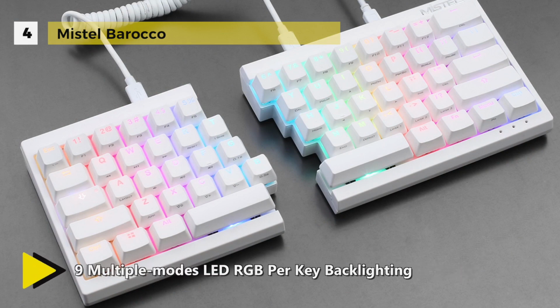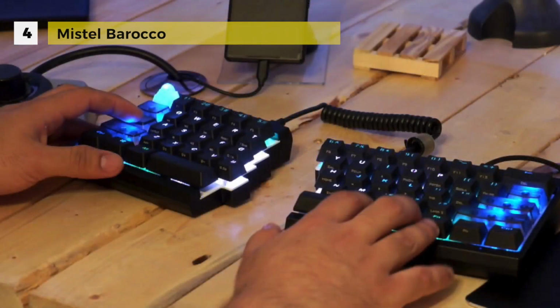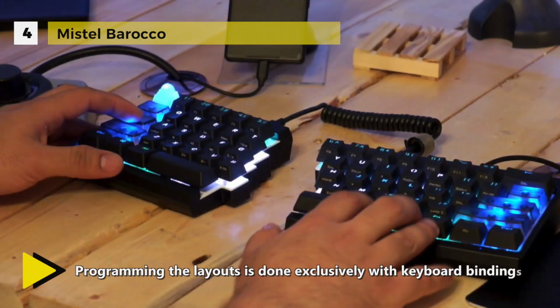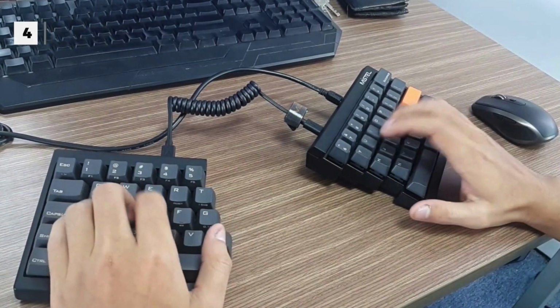The 9 multiple modes LED RGB per key backlighting let you customize it to your heart's content. The entire keyboard is programmable to assign a macro to any key and can be done through keyboard bindings. It also has 3 built-in preset layouts, Qwerty, Dvorak, and Colemak, and 3 fully programmable layouts.